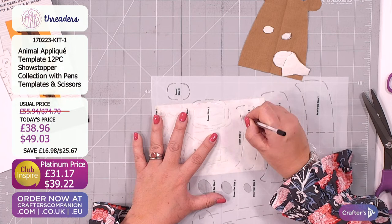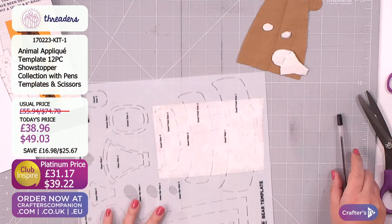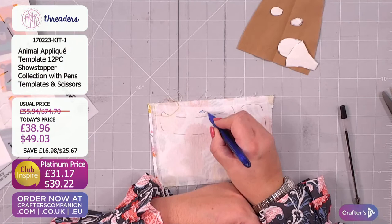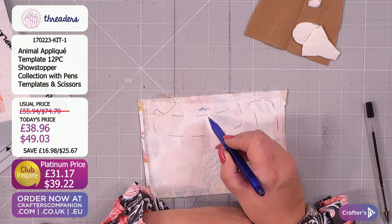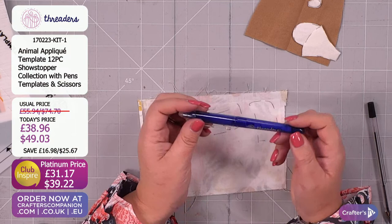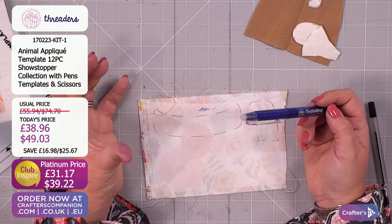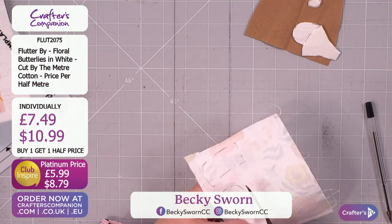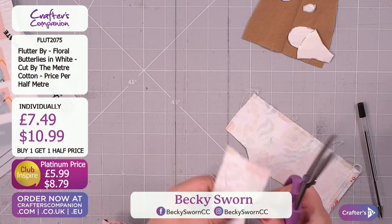So I use the heat erasable pens all the time. I would just say that whilst this is paper, this is Bonder Web, it's almost a waxed paper, almost like a greaseproof paper. The pen works fine, but it doesn't work as well as an ordinary pen, because it's waterproof, so it doesn't sort of sink in. But I use these all the time. I have them in every colour. I just think they're really useful because I love the fact that you don't have to worry about the marks that are going to be there. So I'm just going to cut this all out here. So this is going to be the scarf. And I might possibly go a little bit off-piste here and do something a little bit different.